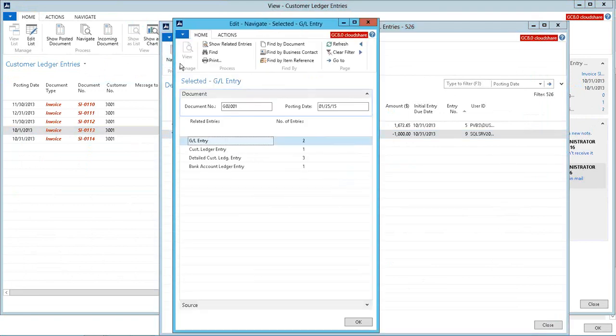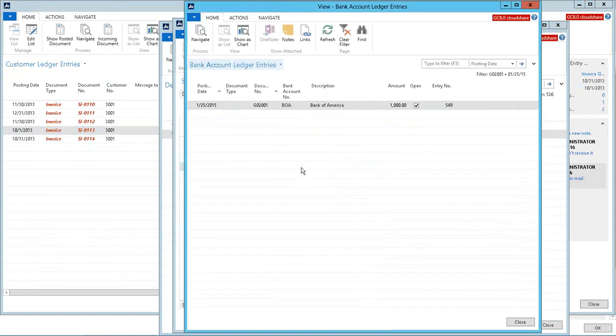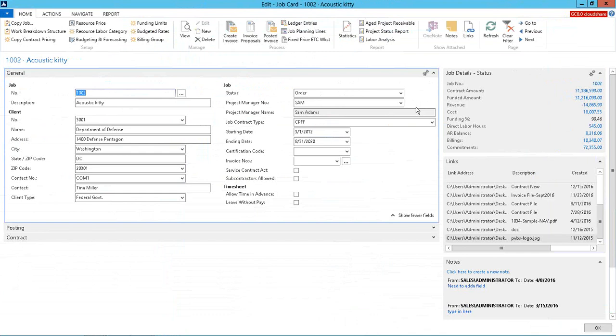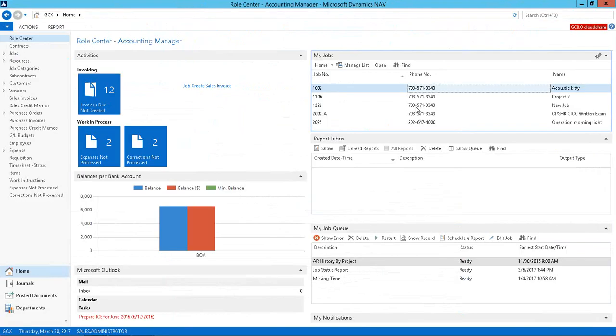I can hit my navigate button, and this is going to show me all the related entries. In this case, yes, we did deposit it, it looks like, but it hasn't cleared the bank account yet. If you use that automated service, if it did hit the bank account and there was an exact match, the system could clear it for me. So really just a way to quickly get to information and answer questions you might have on the business.